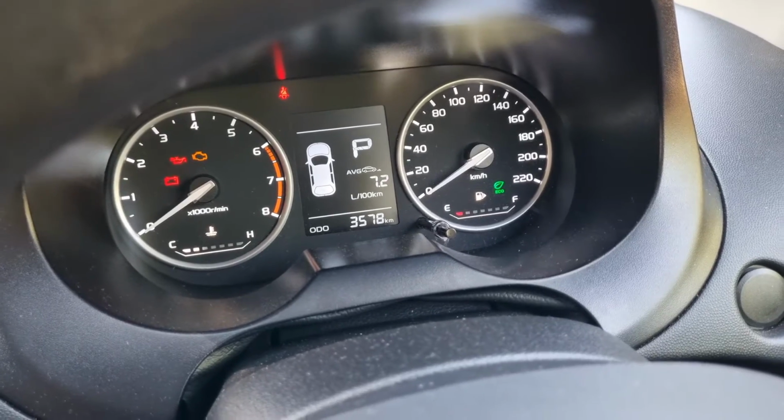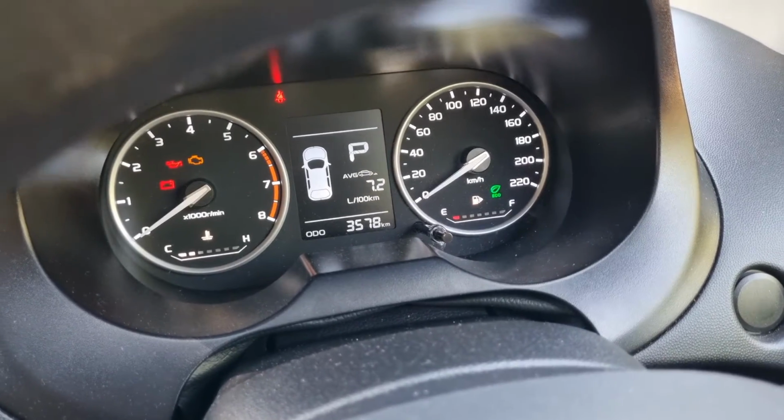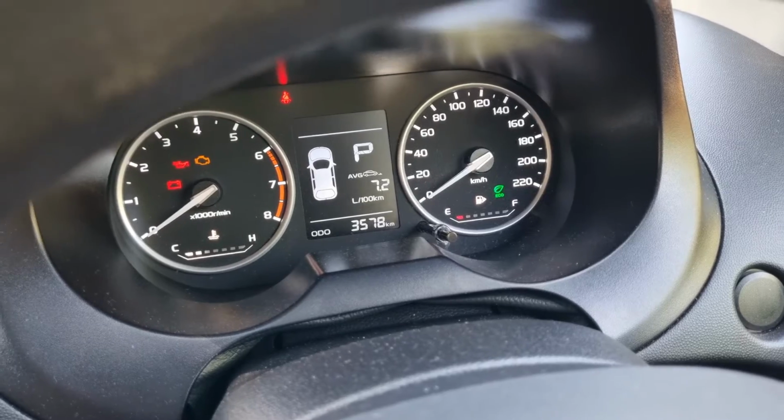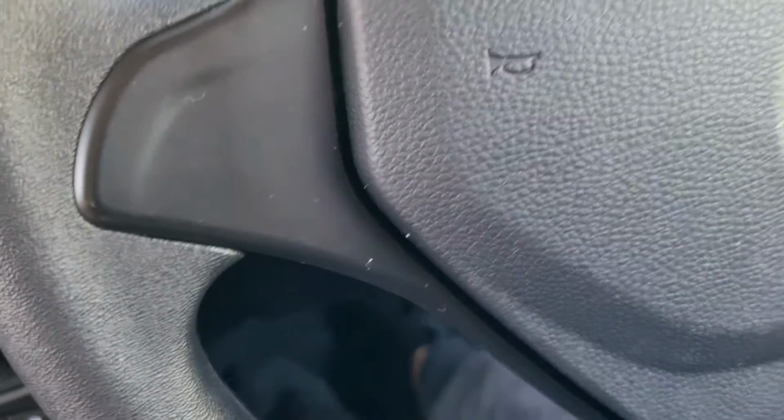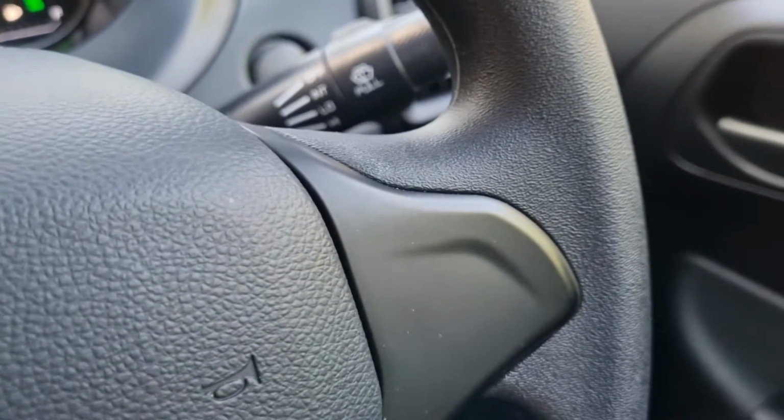This is an urban car. It's for urban driving and around the city in particular, and no complaint there. Now, when last did you see a steering wheel with not a single button on it?